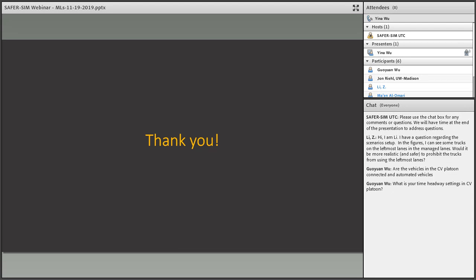And the second question is, are the vehicles in the CV platoon connected and automated? Yes. So the vehicles in the CV platoon, we simulated them as connected and automated vehicles.